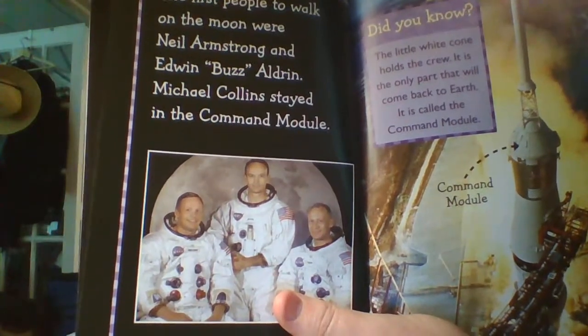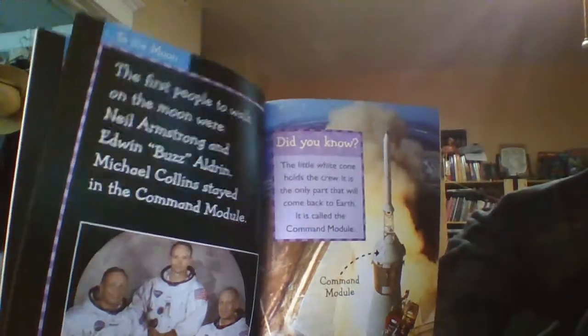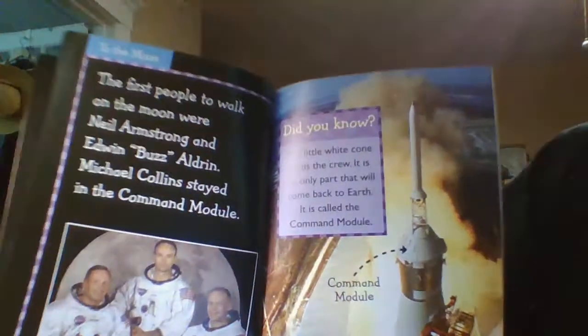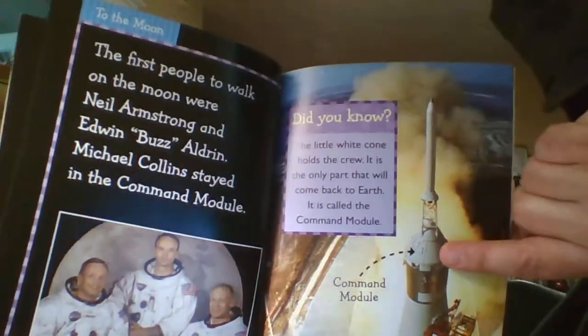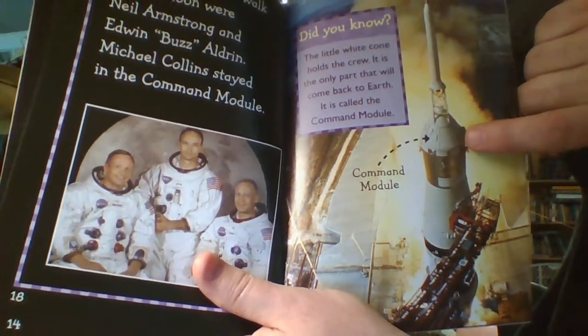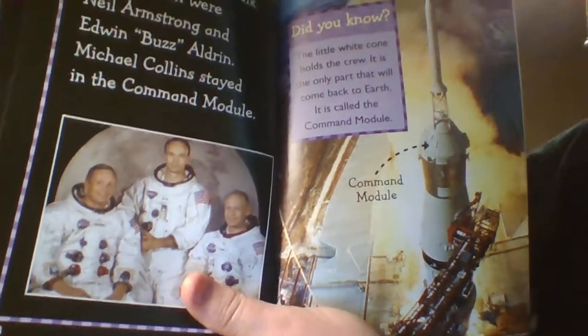Very nice. The first people to walk on the moon were Neil Armstrong and Edwin Buzz Aldrin. Michael Collins stayed in the command module. There they are. Did you know that the little white cone holds the crew? It is the only part that will come back to Earth. It is called the command module. You can see it right there on this giant rocket. That's the only part that the people are in. It's so tiny and so small. Very cramped in there. Can you see the rocket?